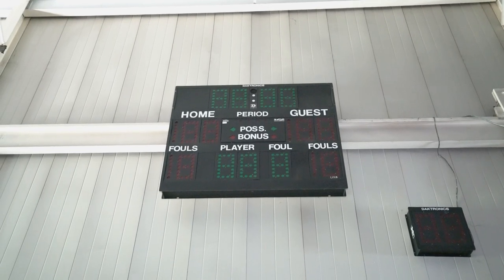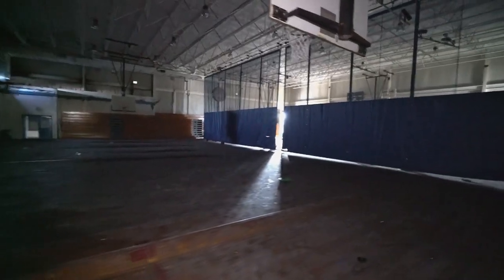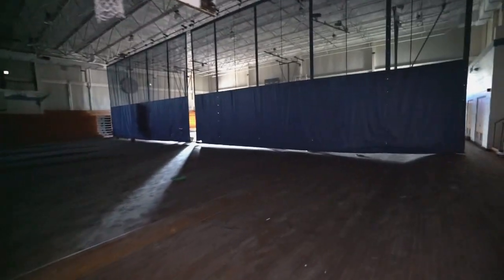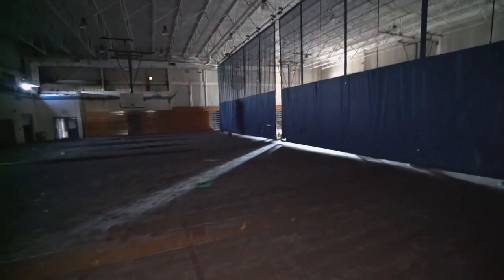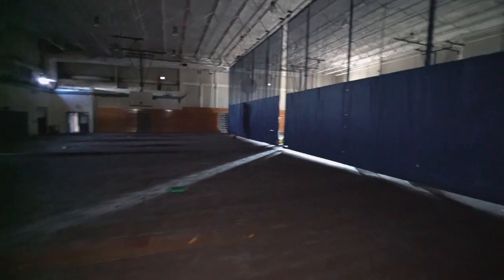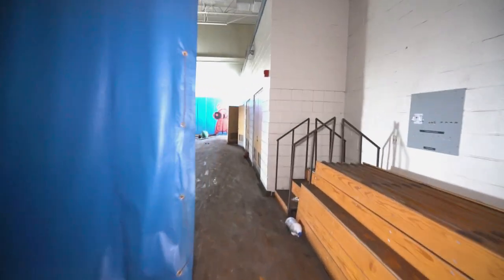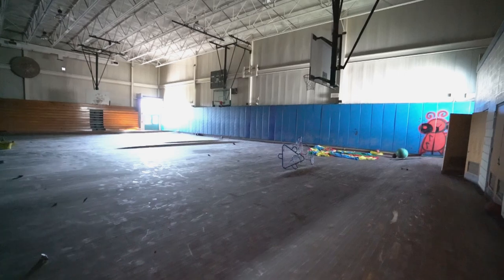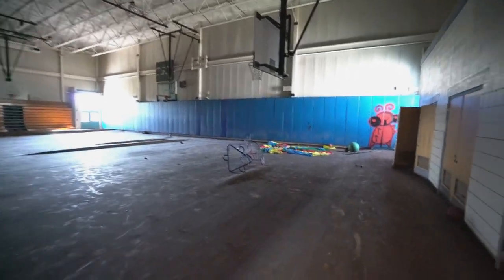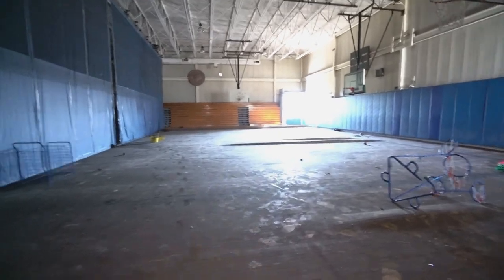The warping of the gym is probably from all the water used on the building when it was burning. All that's seeped into the floors here. Actually a very nice gymnasium. We're in a lower income community right now, and it's a shame that this place went up in flames, because a community like this really needs a rec center in it.